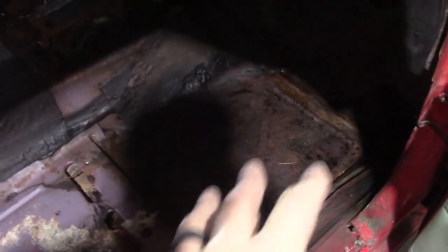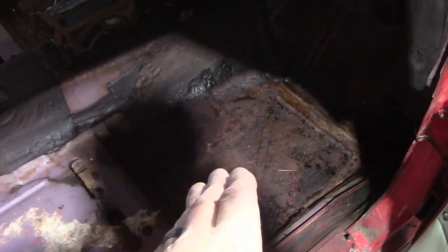So what we need is a front floor pan. It's not rotted through, but I can tell you right now, she's soft. But she's solid all under here. Honestly, you could clean that up and probably get away with leaving it, but it is pretty pitted bad. We're back here, you can see, still original paint. So we need a piece of floor pan for there.